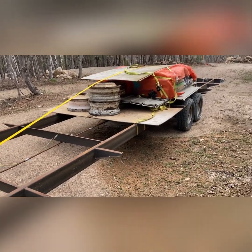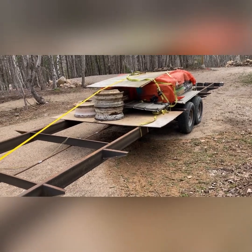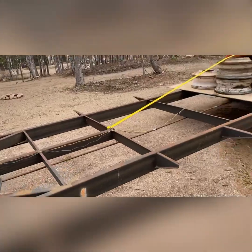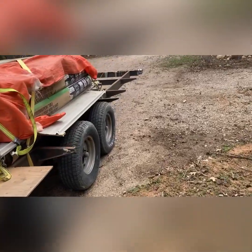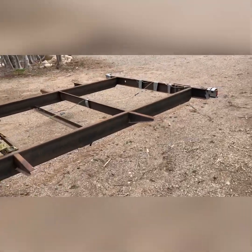So the idea would be just to empty this today, so I can hook up my dump trailer and start cleaning up around here and start getting stuff ready to go to the dump.